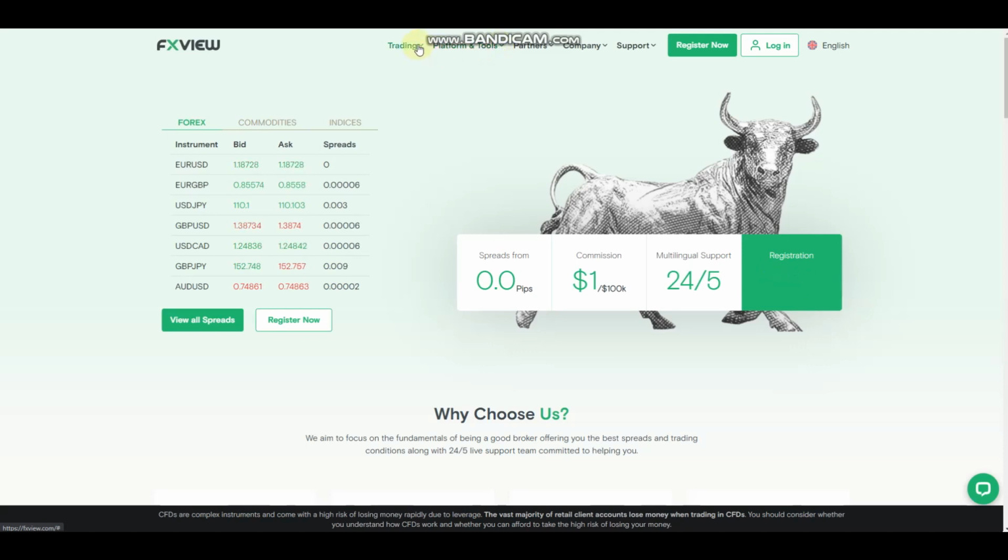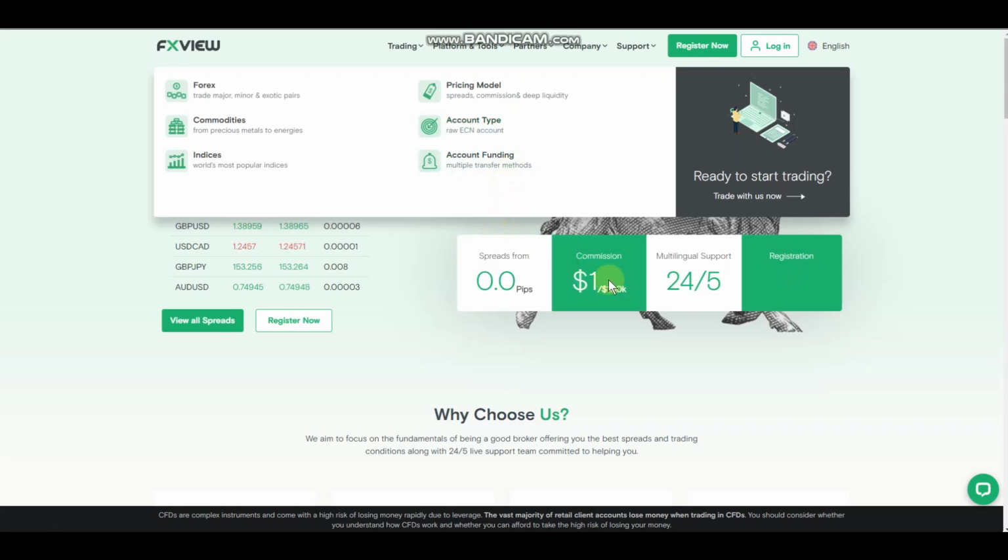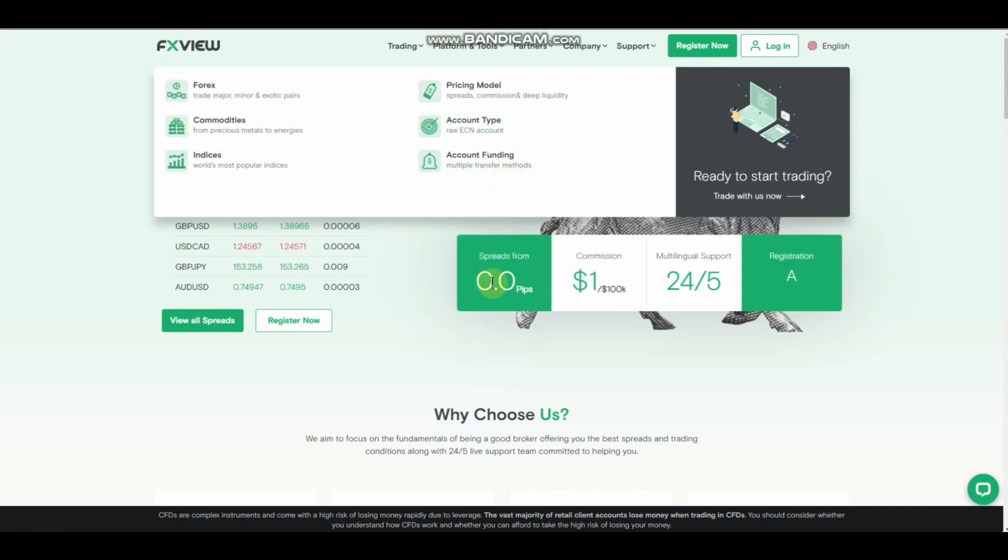Okay, some of the trading you can do with FXView is Forex, obviously, the major, minor, and exotic pairs. We'll go over that. Commodities, precious metals to energies, and also indices. The account type that FXView offers is an ECN account, which means they charge a commission on your trade rather than increasing the spreads. This is how they offer a 0.0 pips spread.